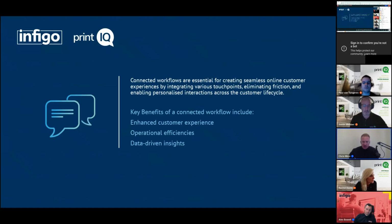So gone are the days where you're told, if you want it fast, it won't be good. And if you want it good, it won't be fast. That's no longer true. And today we'll show you why. But just remember those 4 key areas that drive Infigo.